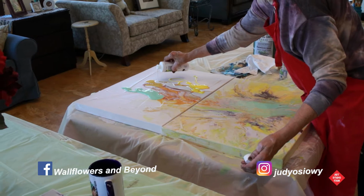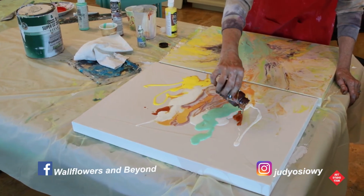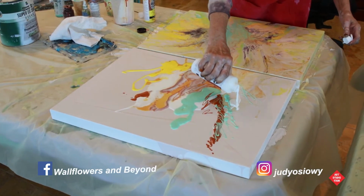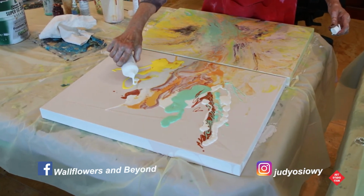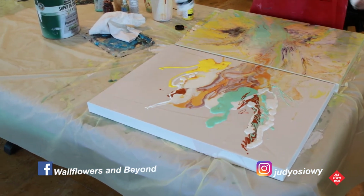Fluid acrylic. As I say, super messy, super fun, super like playing in kindergarten. I didn't actually go to kindergarten, so I think this is my outlet.